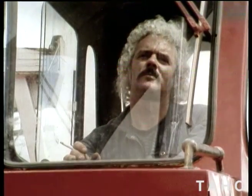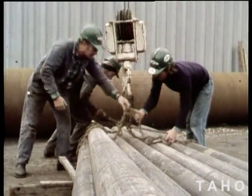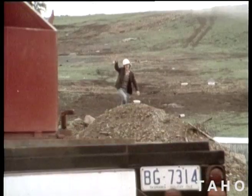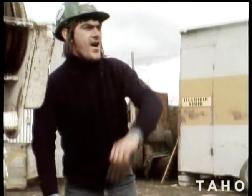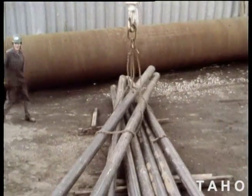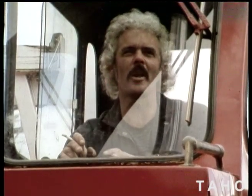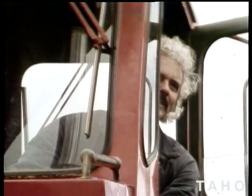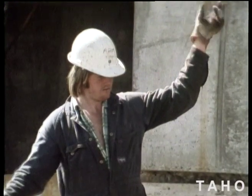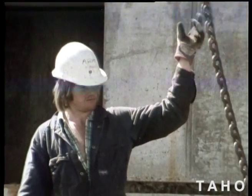You've got to be able to recognise who to take signals from. Now, which one of these guys is going to give the signal to lift? That wasn't the dogman. That's him, the bloke you can clearly recognise with the white hat. The dogman is the only one whose signal should guide you.